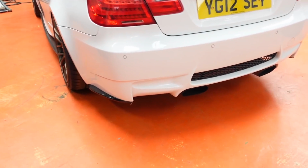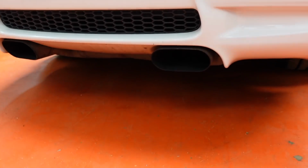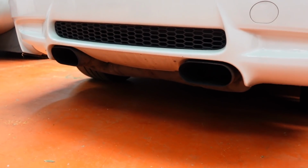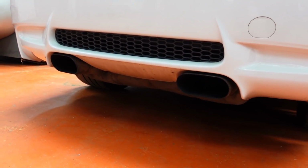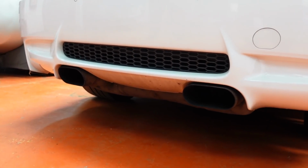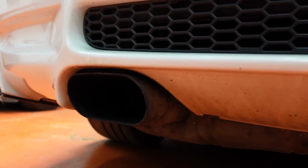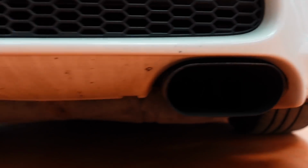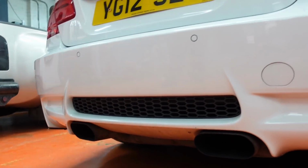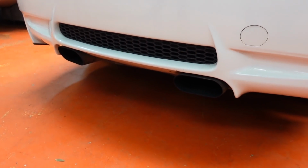Exhaust, that's worth mentioning. It's not standard, and it's super quiet. I think it's got Evolve decats on it, and the Evolve map to go with it, because otherwise you get engine check lights on. It's got these quite strange, sort of oval tips, kind of AC Schnitzer style tips. I would say it's quieter than standard.